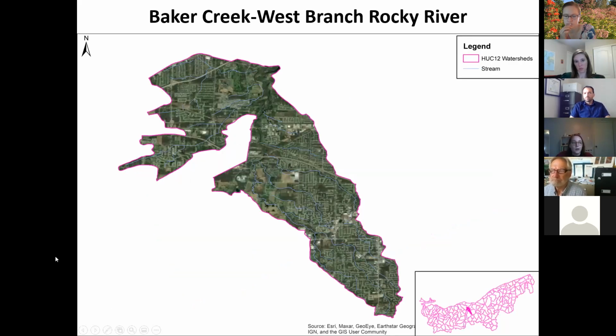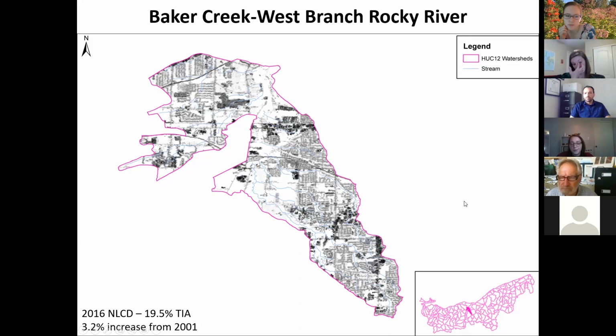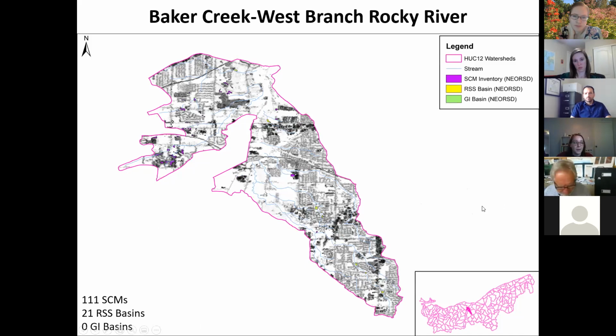All right, our next pilot HUC-12 is the Baker Creek, West Branch, Rocky River. So in 2001, the total impervious area was 16.3%, and that increased to 19.5% in 2016, for an increase of 3.2%. And this is one of the 4 HUC-12s that had a greater than 3% increase in impervious area. And when you click through the 2001 to 2016 map, you can see how much of the basin's drainage area was filled in with development. And here are the areas of concentrated increase in imperviousness. And then the Baker Creek, West Branch, Rocky River HUC-12 has 111 Northeast Ohio Regional Sewer District SCMs and 21 RSS basins cataloged within its boundaries.